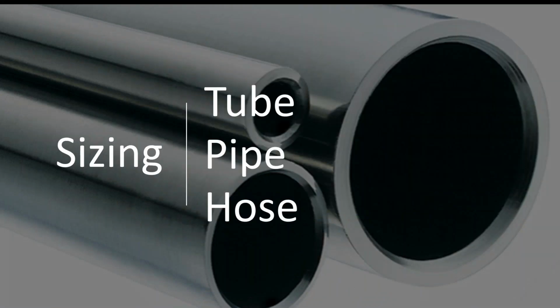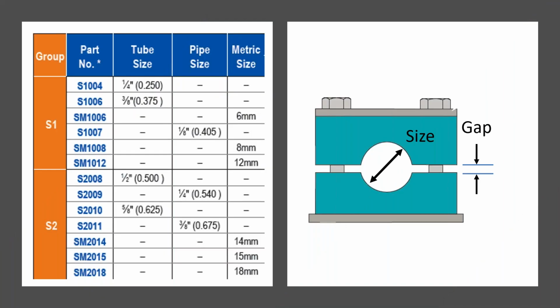And if we're looking at sizing, you see the picture on the right, and there's a little bit of a gap, and that's the true size of the opening that's going to secure the tube. So if you had a 1-inch tube, you need a 1-inch opening, and that opening is when you have that small little gap there. It's about a 1/16 of an inch.